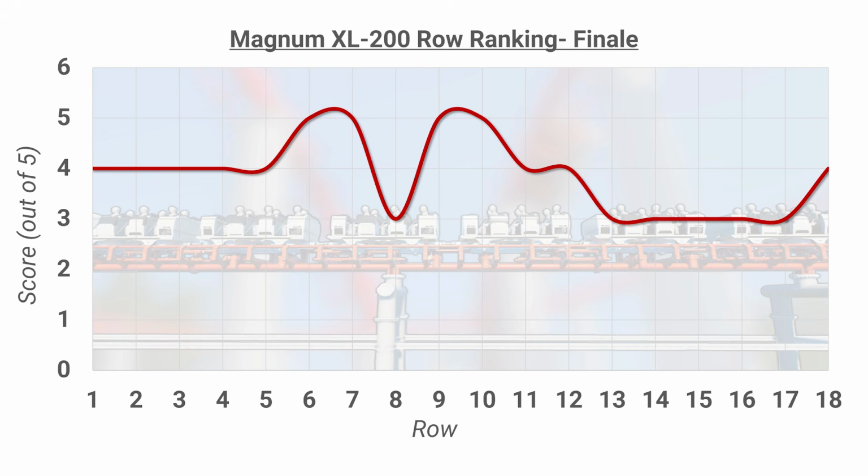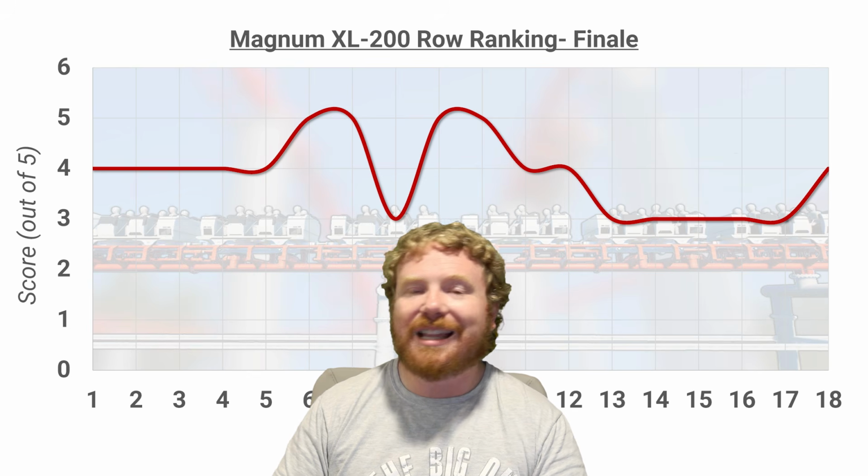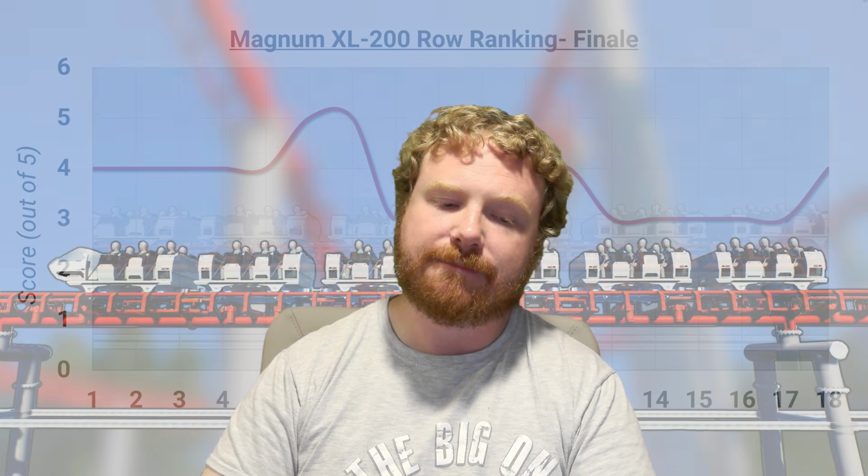I'm not surprised to see poor row 8 and the rows towards the back of the train slacking a bit, but the very back row does redeem itself with just that little bit of extra ferocity. Shout out. Okay, I say that's thorough enough, yeah? No. Nah. I want to find out one more thing while we have our data.